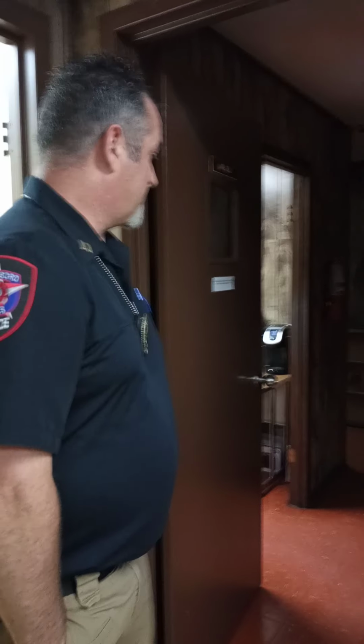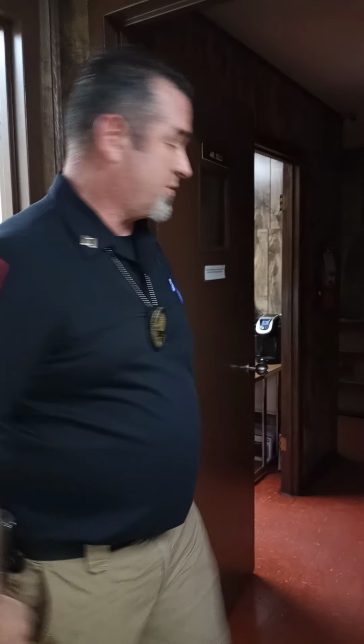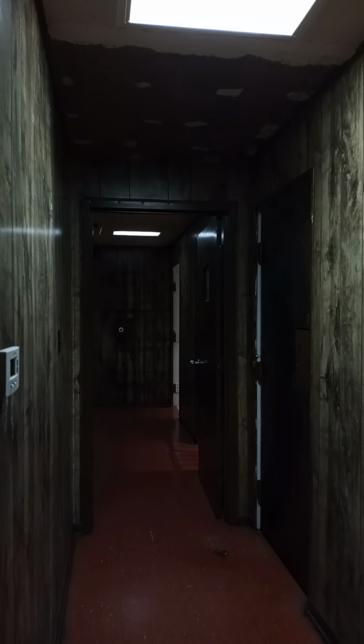Okay, now we get back to our holding cells and our evidence rooms, or the makeshift evidence rooms. As you can see, the light doesn't work well back here. Like I say, the electrical is significantly out of date. These four, if you can see down this hallway here, when this building was built, was meant to be four holding cells, jails. And we ran out of room. We had to convert this one here to an evidence room.